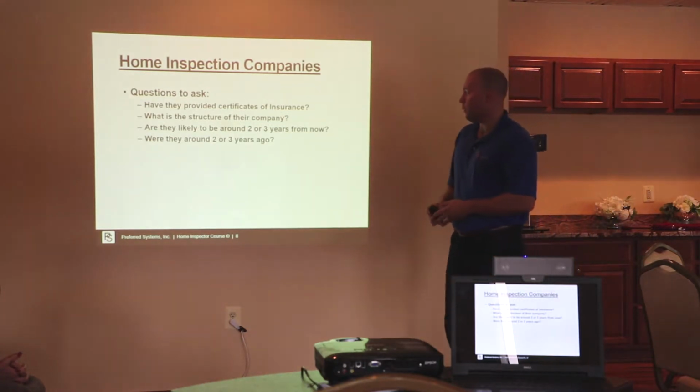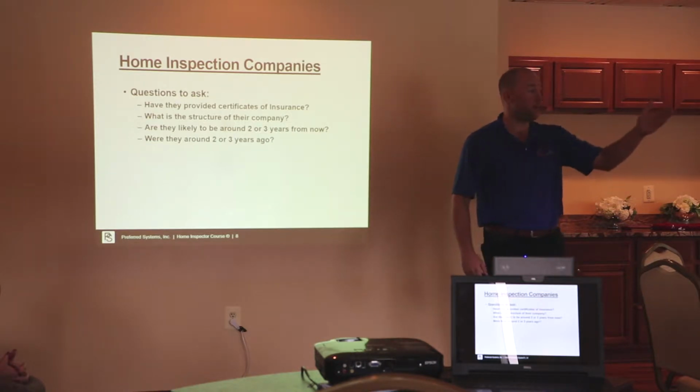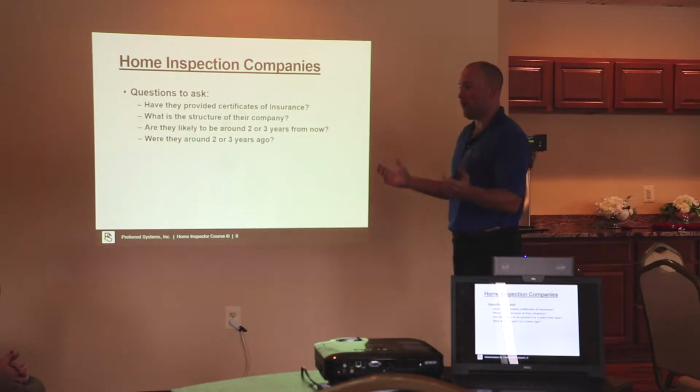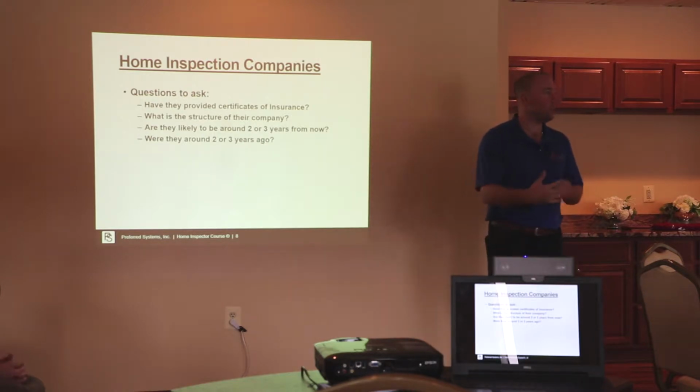Like we said, are they likely to be around 2 or 3 years from now? Are they going to do an inspection for you and then vacate to Florida and then you're never going to hear from them again? So that last inspection, if issues arise, are you going to be able to get in touch with them? And were they around 2 or 3 years ago? What's the stability of their company?